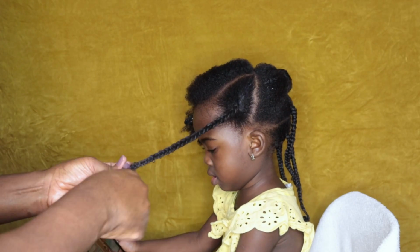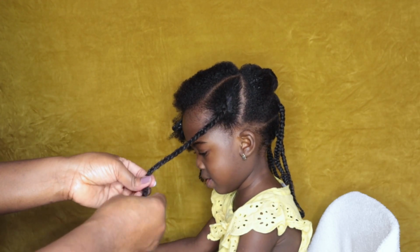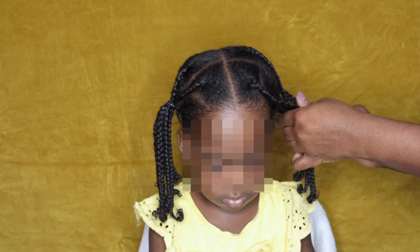After moisturizing my children's hair, I like to keep their hair in a simple, tension-free, protective style. I like to do twists and plaits, for example. These are very simple and tension-free. They also help with moisture retention, and they help to minimize tangles and breakage.